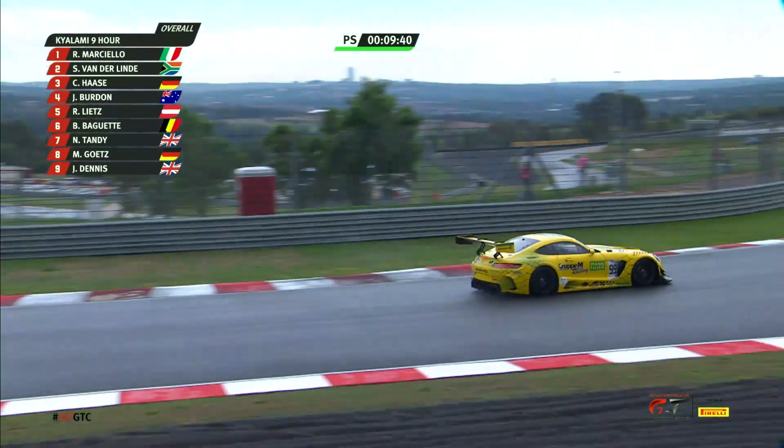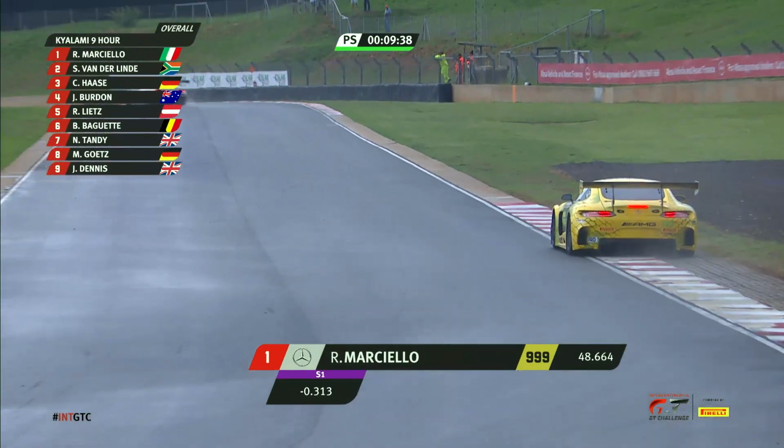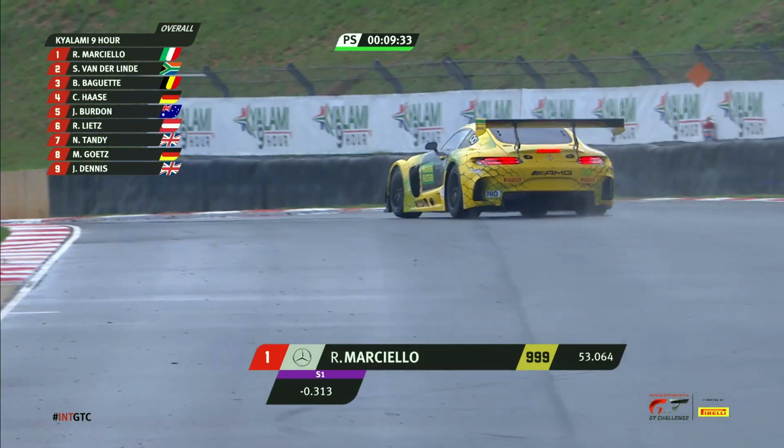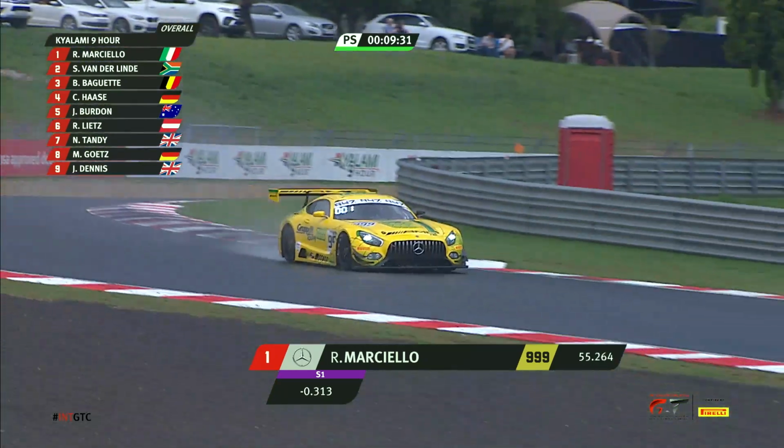Here was the corner. Nick Tandy's got his name written all over it. Yeah, absolutely. And Marciello, absolute best, set to Magic One. It's a joy to watch. The track is drying, which takes it from wet to greasy before you get to dry.